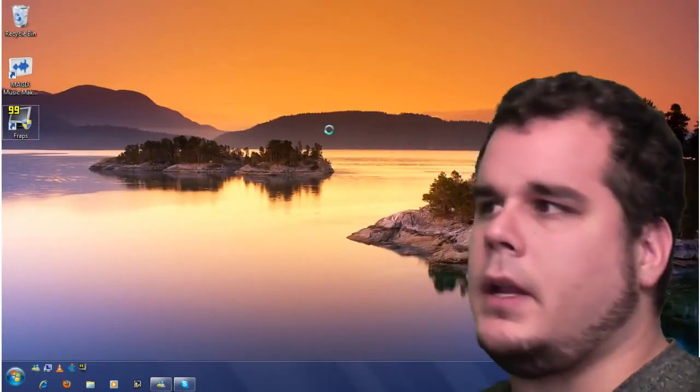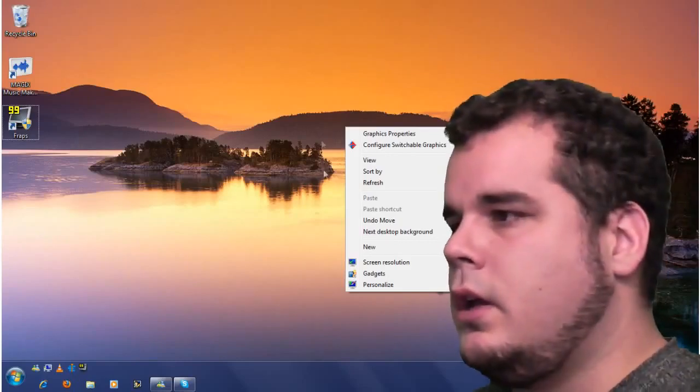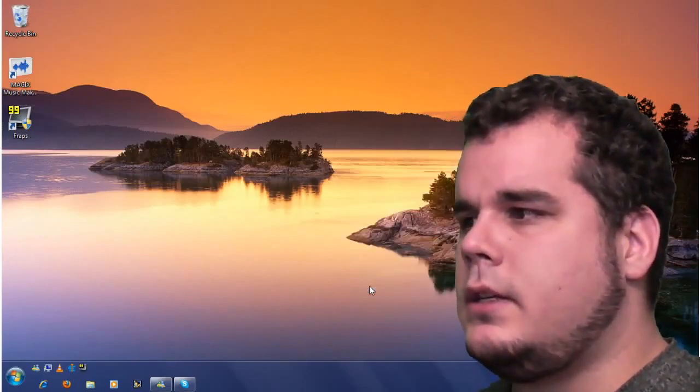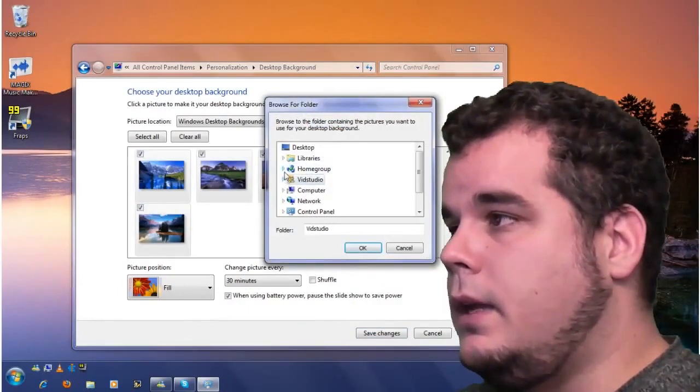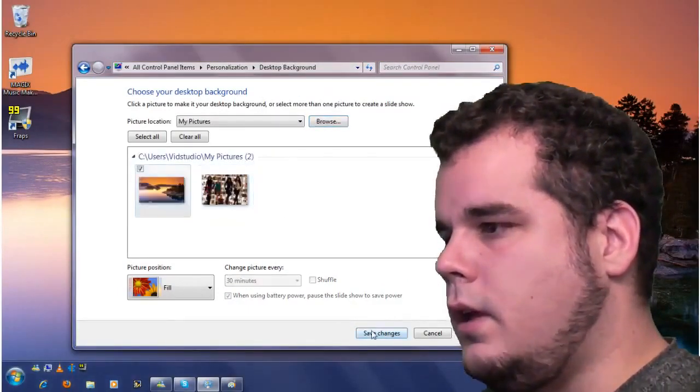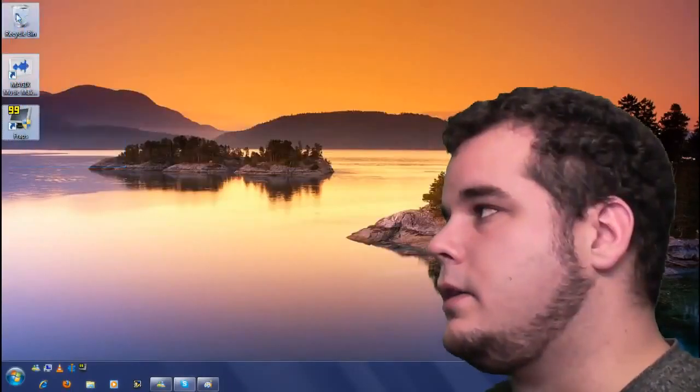Right click on your background, depending on what you have. It could be different here. Go to Personalize, go to your desktop backgrounds, find the picture that you just made, and then save changes.